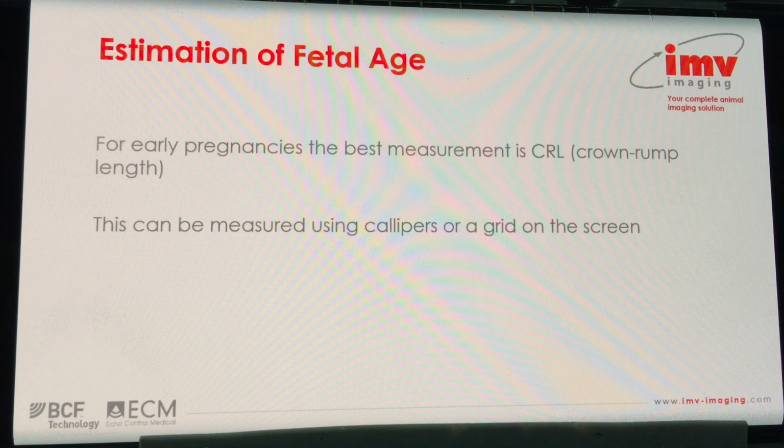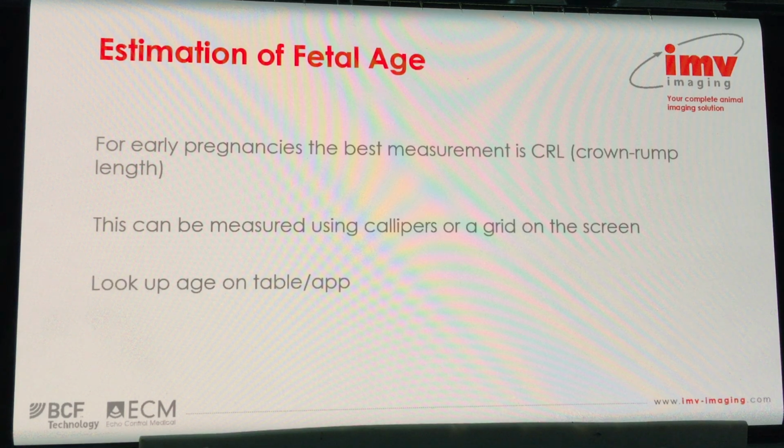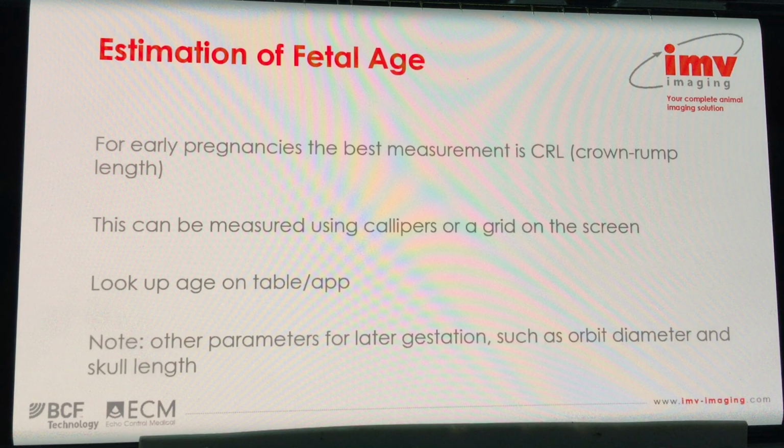Instead of using calipers, there's actually good evidence that just having a grid on the screen, typically every 1 centimetre, though that can be changed on most machines to be either ½ centimetre or 2 centimetres, can act as a very reliable eyeballing method. And with an experienced operator, there's very little difference between accuracy of aging of fetuses using calipers and measuring precisely versus eyeballing with a grid on the screen. And as I mentioned, you can then look up the gestational age using published tables.